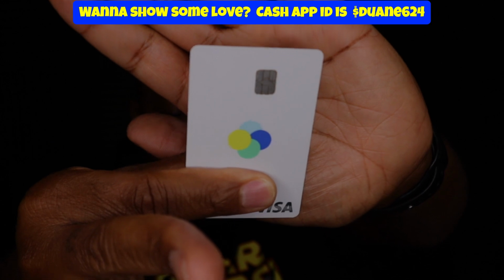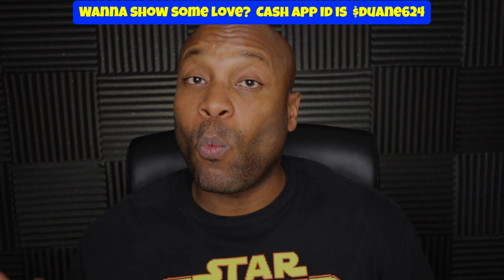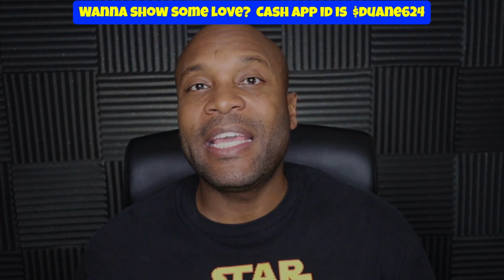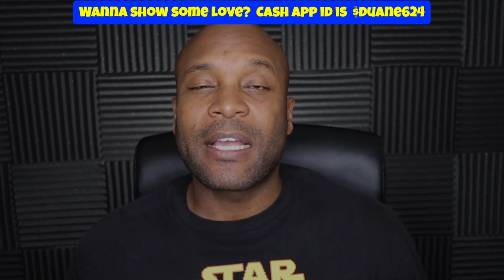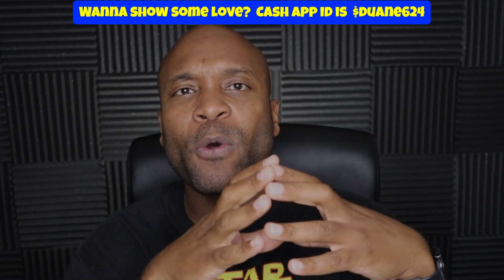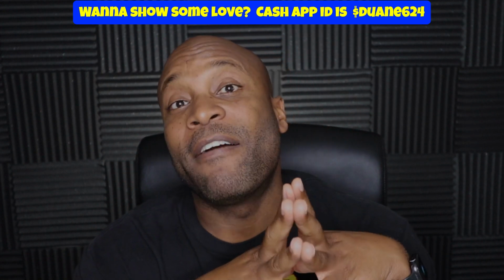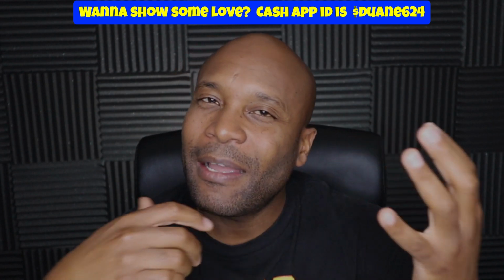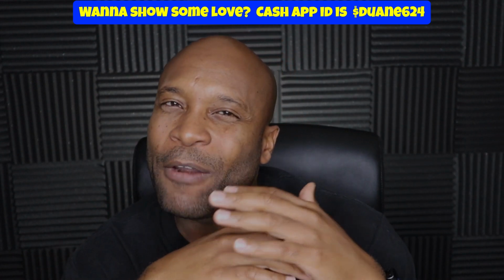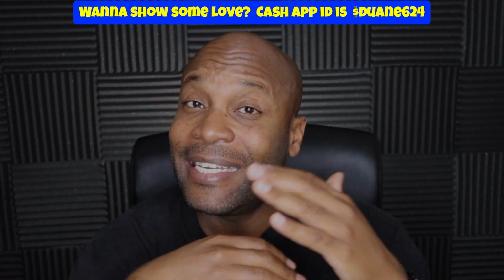Now there are two different cards that you can get from Petal. One of them is the Petal One, and the other one is Petal Two. The Petal One was actually released a couple of days ago, and it focuses more towards people that have no credit, poor credit, or even fair credit. When you think about that, that's a pretty wide range of people, to be honest with you. From no credit to poor credit to fair credit, that's a decent range of people.